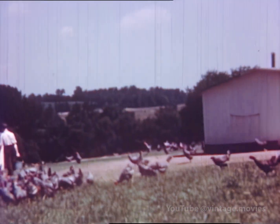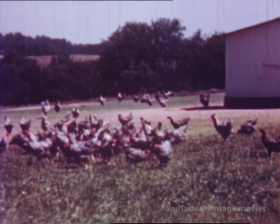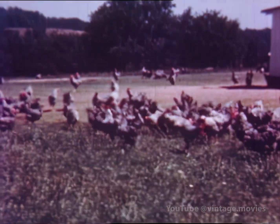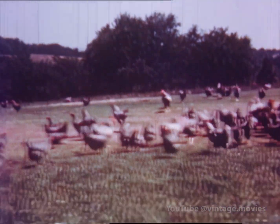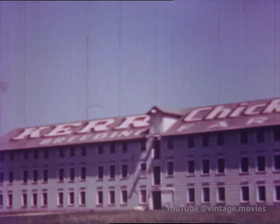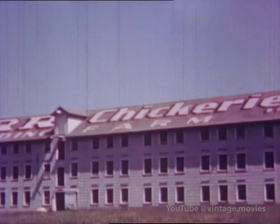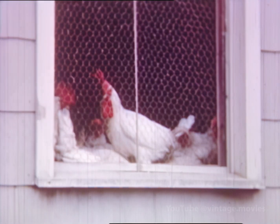Oh, it's a fine life, this life on the range, but like all good things, it must come to an end. And when they're about 6 months old, the pullets are ready to move to the laying house to fulfill one of their main functions in life. Remember the old hen house? It's now a hotel, a pullet hotel. Every room with an outside exposure.